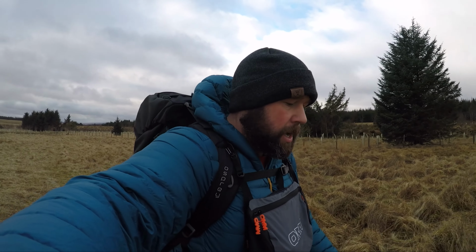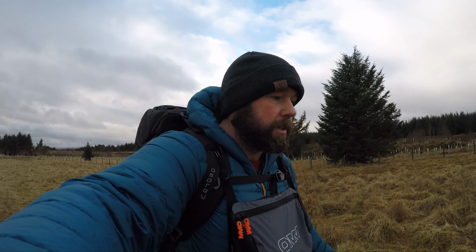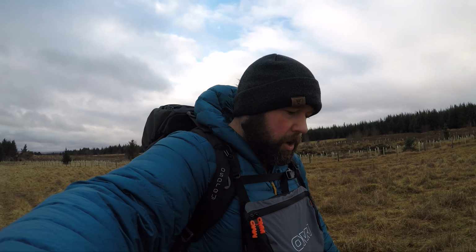So normally you have to go online, and if you Google Otterburn firing range times, there's normally a PDF file on there which tells you when they're actively firing or training, and when you're allowed onto the land and when you're not. Luckily for us, this weekend they're not firing, so all the red flags are down and the barriers are open, so we can gain access to the firing range.